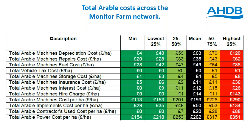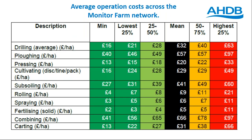And I won't go in through any more. We'll go down into a bit more detail into the operation costs. So again, we can see the green is good, red is less than good. You can see that individual operations: drilling, ploughing, pressing, cultivating, and that includes power harrowing, subsoiling, rolling, spraying, fertilizer, granular fertilizer, I should say, and combining and carting. Again, the top one really, you can see drilling at £16 a hectare and highest at 63. So there's really quite a huge range there.